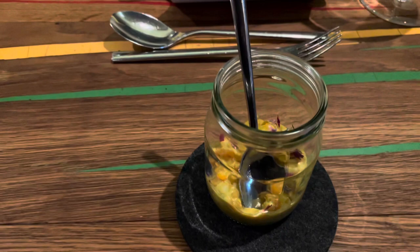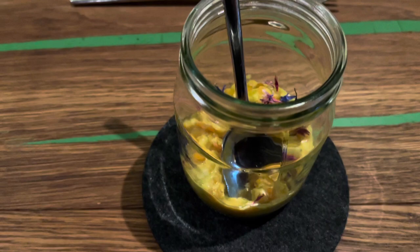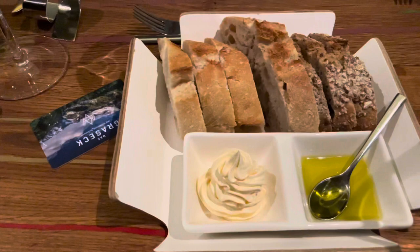They always have wonderful food, and today they have three starters. The first one is some lentil sauce, and then there is some bread, and this is the best. This is a chili butter.